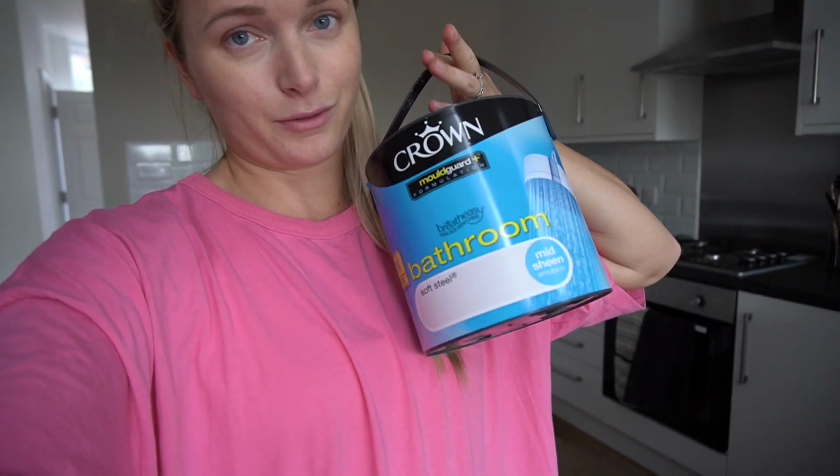I actually really like the colour up there now. It looks nice. It is definitely a bit lilac. Is that the one we're going for? That's the new one. So I already showed the Dulux one. We've gone for Crown now.